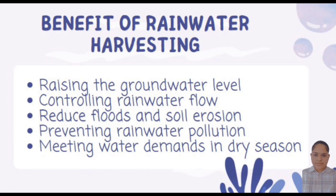Alright, let's look at the benefits of rainwater harvesting. Raising the groundwater level, controlling rainwater flow, reducing floods and soil erosion, preventing rainwater pollution, and meeting water demands in dry season.